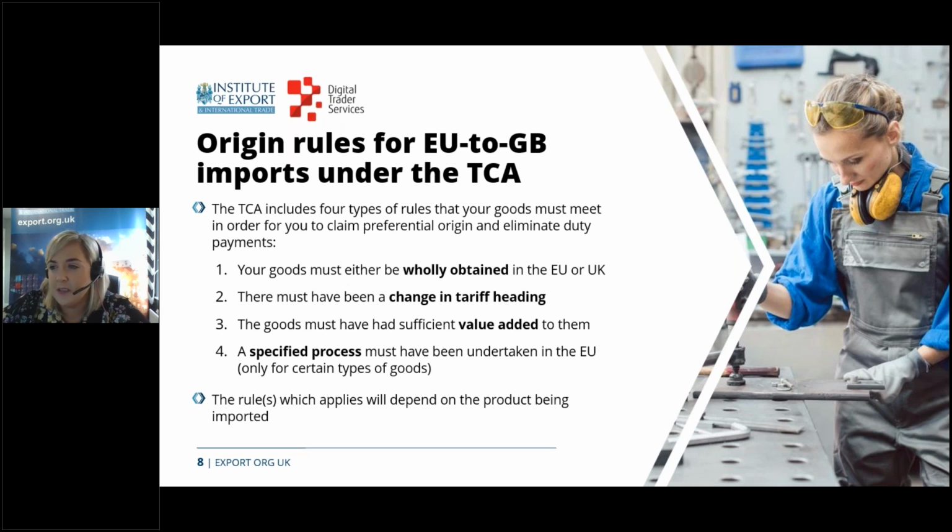And there might be a choice of a rule that a company has, and you'll see that by the word or, or there might be more than one rule that needs to be met, and you'll see the word and in that situation. So the rule describes the nature or the value of the processing that needs to be carried out. Okay, and we'll introduce these now, and then we'll go on and look at a couple of examples. So firstly, there are goods which must be wholly obtained.